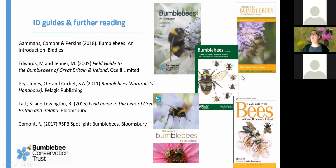The others are a little bit, the one in the middle, the green one, and Stephen Falk's book, this one down in the bottom right, much heavier going. And this one on the left, which is only about £3 or £4 on eBay or Amazon now, has no ID information really in there, but it's a nice one to share with kids, very accessible. And the top right one, that's a lovely little ID guide, which is ideal for your field bag as well. I've always got that in my field bag.